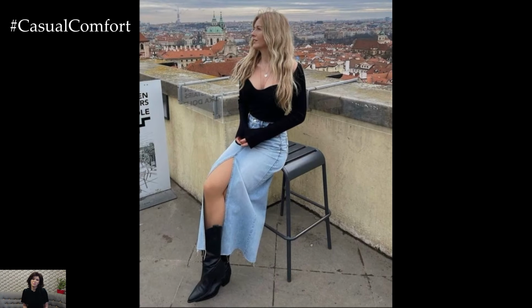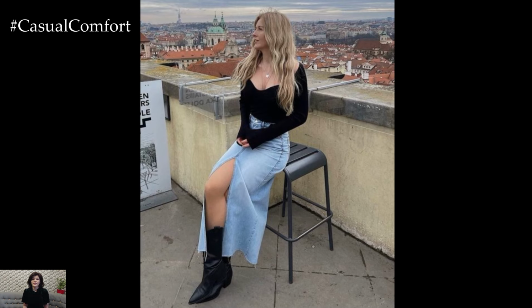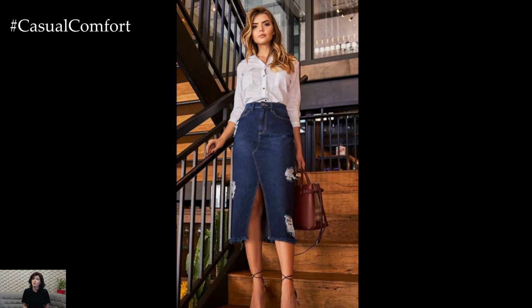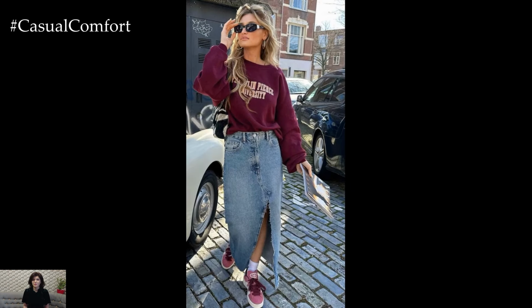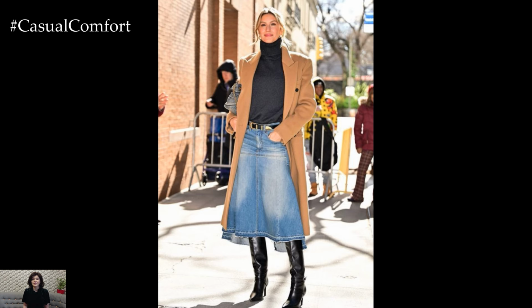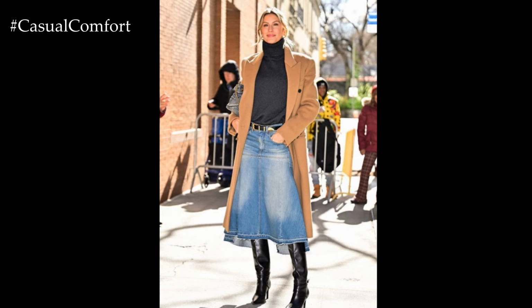But let's get real, it's not just about versatility. The Denim Midi skirt brings that cool, effortless vibe we all strive for. It's perfect for those days when you want to look put together without overthinking your outfit. The A-line silhouette flatters most body types, while the range of washes, from classic blue to edgy black, means there's a style for everyone.